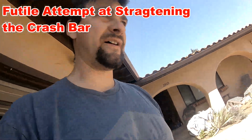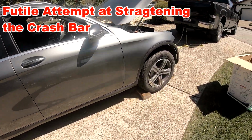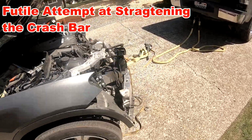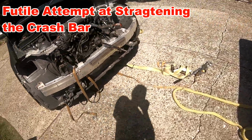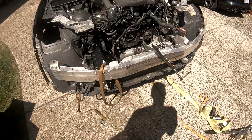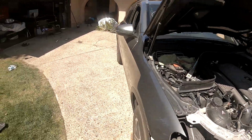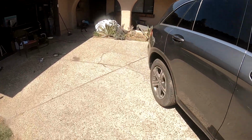Well, it's not for a lack of effort here. I have literally tried everything you can do. I got the come along out. I got the ratchet straps out. I tugged on it in 4-low. It's moved 1/4 inch. The car, on the other hand, has moved about 8 feet. It's not working.